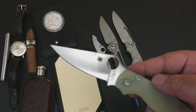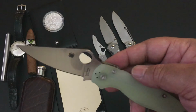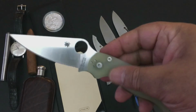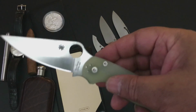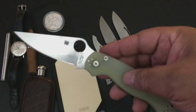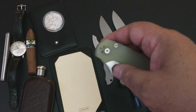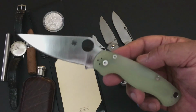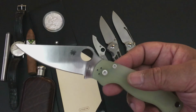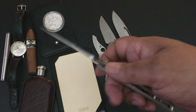Here's the second reason, probably the most important, is that it's Crucible's M4 steel. I always mention that Gail Bradley was the first one for me from Spyderco to introduce M4. I know other makers had done M4, but for me it was through Spyderco. And then Spyderco in 2016 just went crazy. They opened up 2016 with two Mantras, Mantra and the Mantra 2, both with M4. And they released a lot of knives.